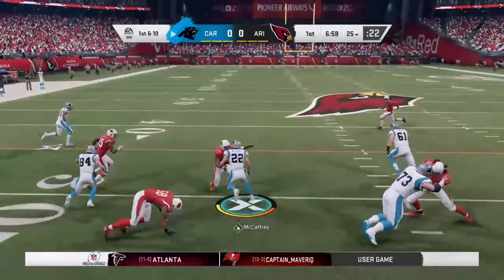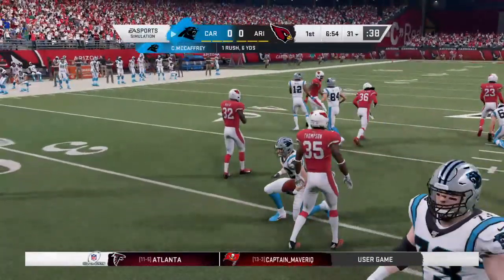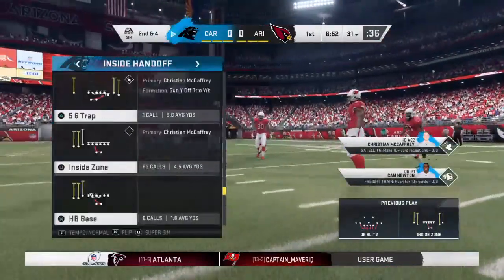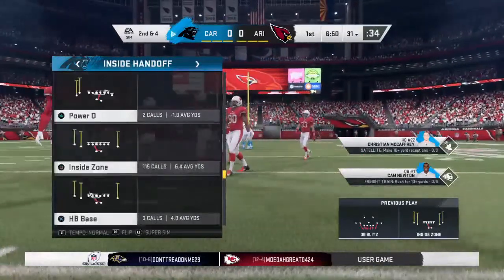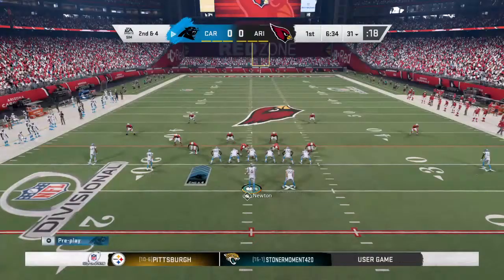First carry for Christian McCaffrey. And he'll wind up with about six, up past the 30 to the 31. The game's first play produces 6 yards, brings up second down. The last run got six, now second and four.